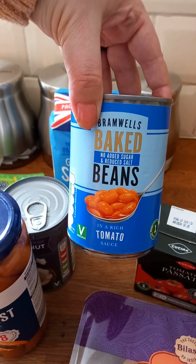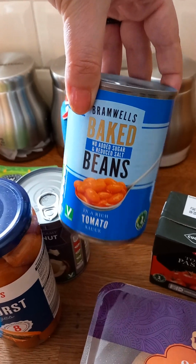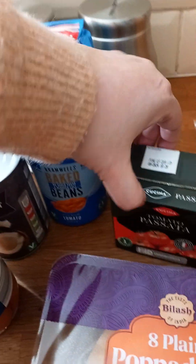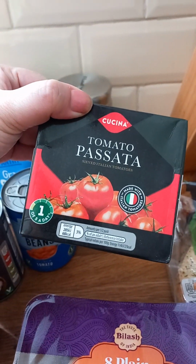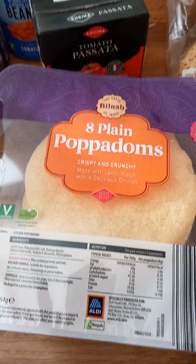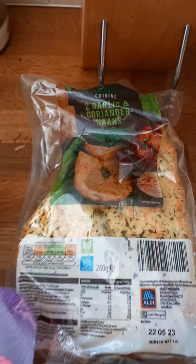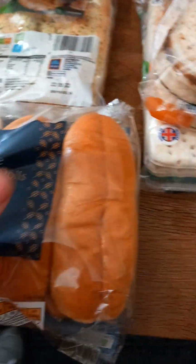I'm having baked beans on my jacket potato tonight, but I thought I'd go for the no added sugar and reduced salt. They were actually cheaper than the normal baked beans anyway, which doesn't happen very often. And then we've got some passata for my fiance, because as I said, he's making himself a pizza. We've got some poppadoms and some naan bread to go with the curries that I'm doing this week. That is the buns for the hot dogs.